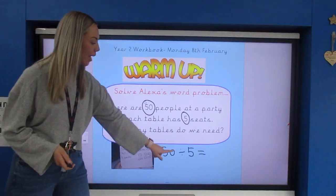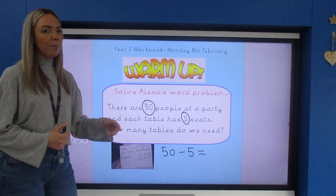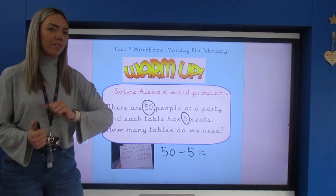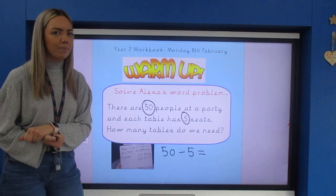So what could I do to find my answer? Could I get 50 objects and put them in 2 groups of 5? I could, couldn't I? But that would take a very long time.